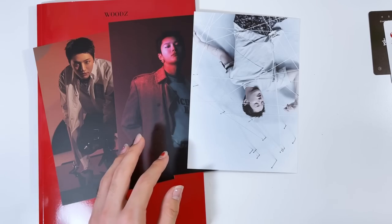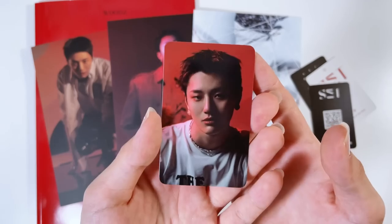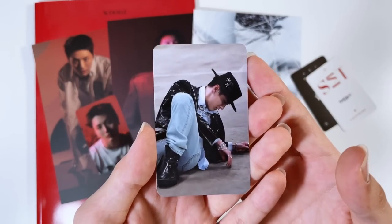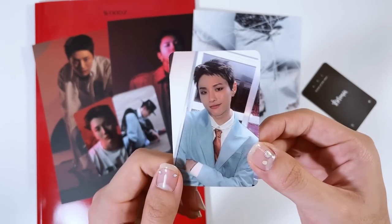Okay. All right. Ooh, we get 4 photo cards. Wow. Okay. So first, let's look at this one. Oh, it's like concept cards. Oh, it has a QR code on the back. All right. Ooh, another concept card. I wonder what this QR code is for. Maybe it's a music video. Okay. And then we get this card.